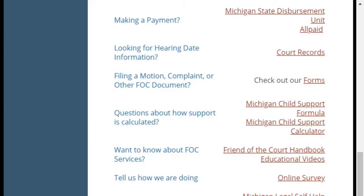Legal Services of Eastern Michigan is an important partner for our office. A lot of families will use Legal Services of Eastern Michigan who work with our office. They're an excellent partner, and you can see their link here. Legal Services handles not only family law issues, they handle a whole bunch of other issues, landlord, tenant, those sorts of things also, but they have an excellent family law team there who can help with many issues that families might have.